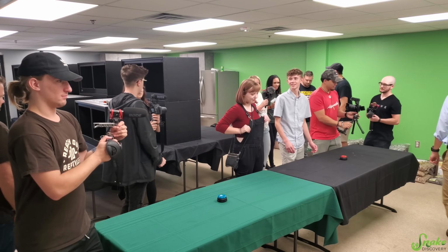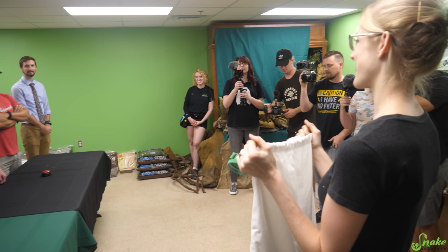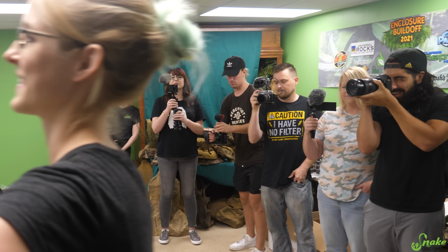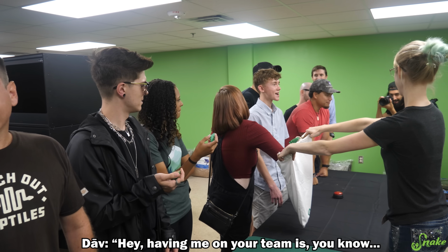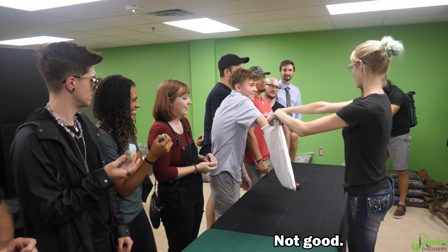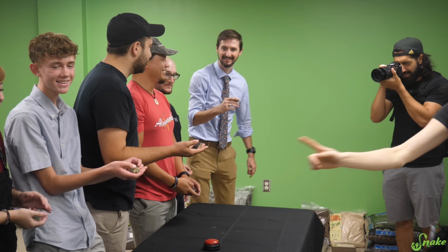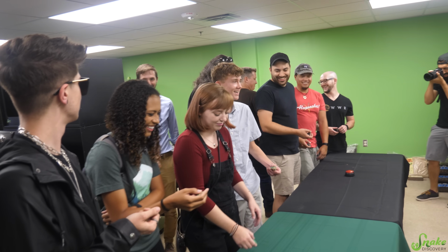First, all of the contestants will be split into 2 teams of 5. There are painted rocks in this bag. There's 5 green, 5 black, so we have team green, team black, and whichever one you draw is the team you'll be on. So reach on in. Team Black, yes! We've got the brand new VivTech snake bags for our team drawing. Awesome. Okay, team green here, team black there. Oh, I see how you did that. Yay, Dave figured it out.